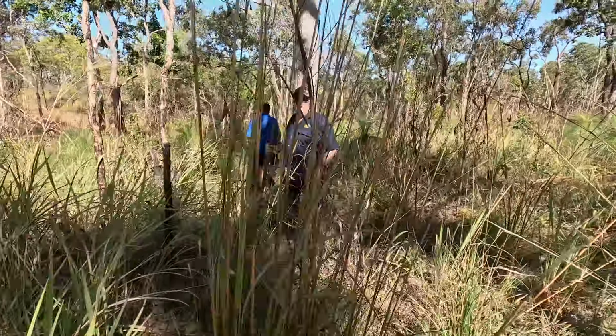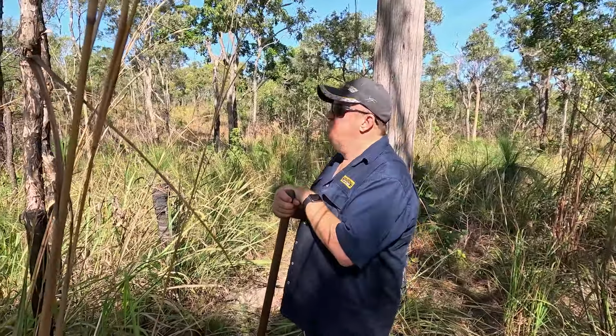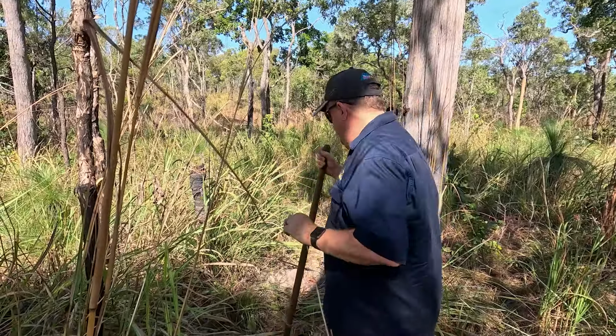So what the map showed when we put the drone up from where we parked the truck is probably 250, 300 metres in, and it's not too hard to go on, so yeah, we'll push through.